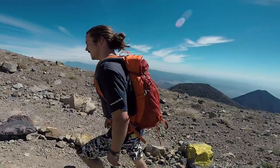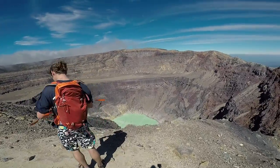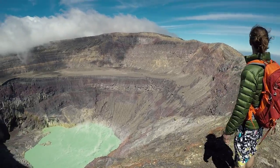Yesterday, we crossed the border from Guatemala into El Salvador and ended up hiking the Santa Ana Volcano. Now, this was honestly one of the greatest hikes of the entire trip so far. The turquoise blue water at the top was just absolutely stunning, and you had an incredible view over the water.